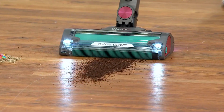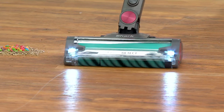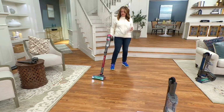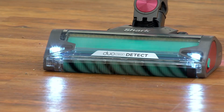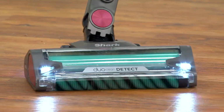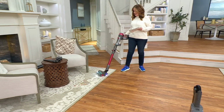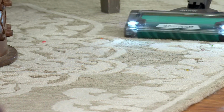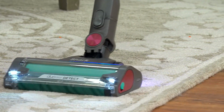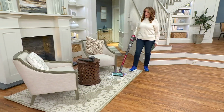This is Shark's most powerful stick vacuum. This is Shark's top-of-the-line cordless stick vacuum. Wait a minute, come over here to this pile. The DuoClean picking it up in the front. This one is what Circana, a retail tracking service, calls the #1 vacuum brand in the US for 4 years in a row. This one goes from carpet to smooth flooring, no problem, because it detects what floor surface you're using. This Shark Detect Pro also ramps up the speed when you need to have the hard work done.